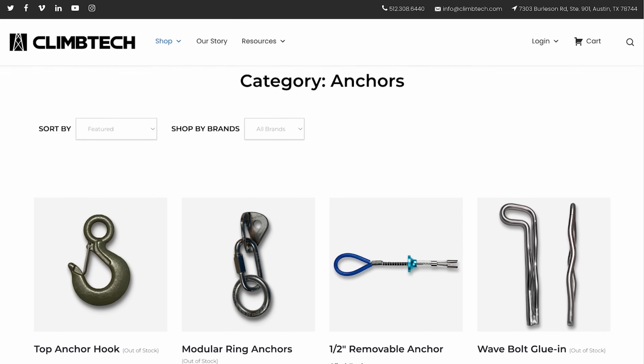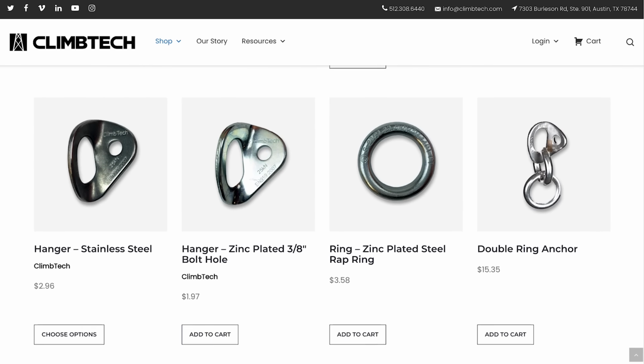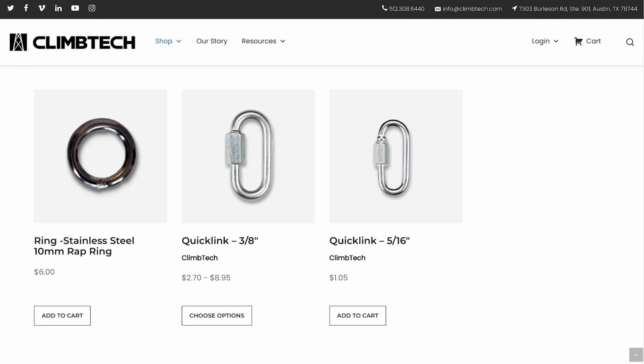Now, we do like ClimbTech. They make the wave bolt, which is extremely popular, and other bolting and climbing gear. They're great. It's just we're picking on this one product because I thought their ad 6 years ago was pretty funny.